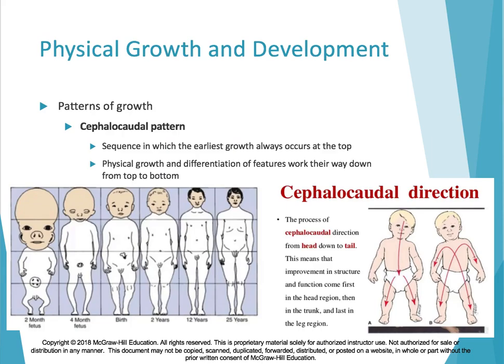So first of all, growth happens in a cephalocaudal pattern. You can see the sequence in which growth happens starts from the top. Okay, so you can see right here with these really bad drawings of infants and fetus, they're just a little odd. But this is supposed to be a 2-month fetus, then a 4-month fetus, and then this is supposed to be an infant, so at birth. But the physical growth begins in the head, and the growth occurs down, right? So from head to tail. That's something you need to remember. The growth happens from the head to the tail.